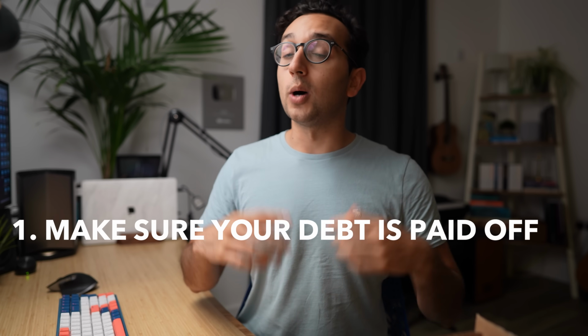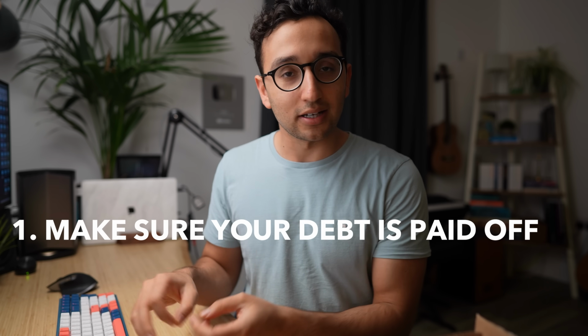Basically, you should start investing as soon as possible. It doesn't matter how old you are. It doesn't matter how young you are. The earlier you start investing, the better. There are 3 caveats though for sensible financial advice. Firstly, you want to make sure that all of your high interest, i.e. credit card debt, is paid off.